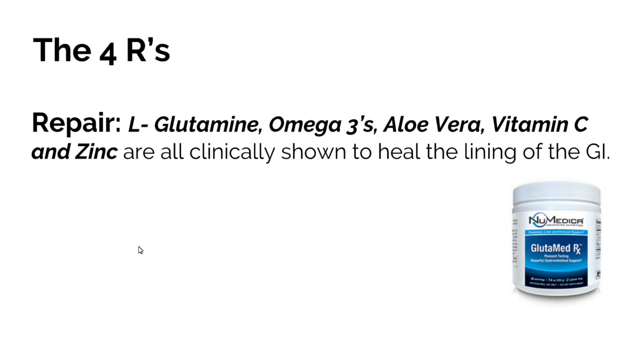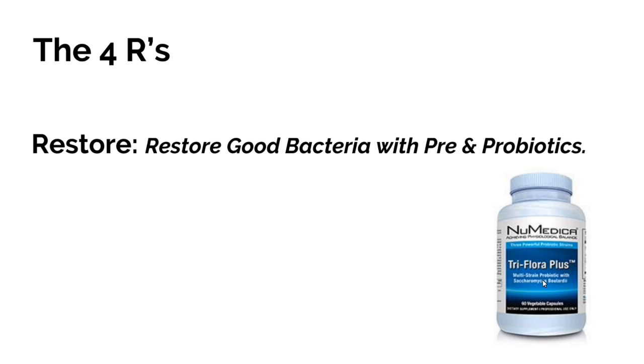So when we're repairing the lining of the GI, when we're helping to repair that entire microbial system, we want to focus on the lining of the GI. And of course, L-glutamine is absolutely clinically shown to help heal that lining and help revivify the tissue and strengthen those junctures again to reduce the likelihood of leaky gut. The others, aloe vera, vitamin C, and zinc, are all clinically shown to heal. And Glutamed, I love this product because we've got high doses of L-glutamine and aloe vera. It's so gentle, it's so healing. I literally just throw it, boom, right into my shake. So when they're doing their morning shake, I have them add that straight in.